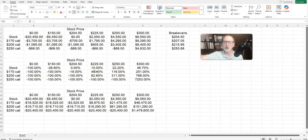Apple's moved up $45 in price, but the 250 call owners on expiration are still losing 100% of their money. And here's the percentage returns at 250. Now, obviously, the 205 call holders have the best percentage gain when they finally make money, because they only had to put up smaller amounts. And you can see the percentage return for the others.